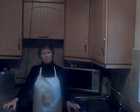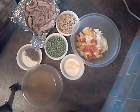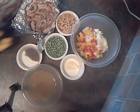It was a supermarket chicken, and I went in at the end of the day when they reduce everything, and the chicken cost me £1.99. It was half price, and from that I'm going to make a family size chicken pie and some chicken stock. So right, easy chicken pie.